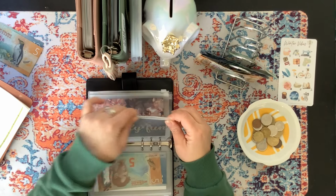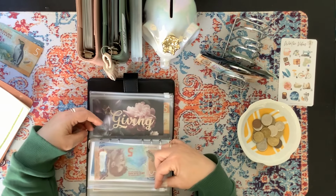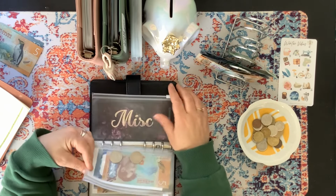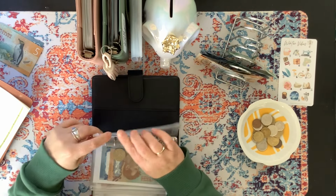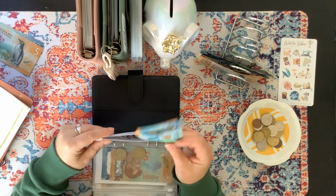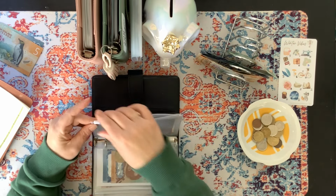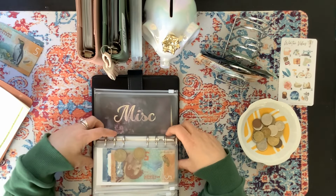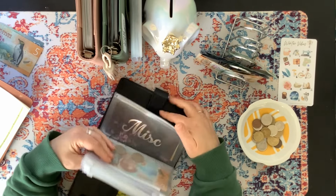A lot of this cash is going to debt, so I'm going to leave gifts, which has 15, giving, which has 19, and miscellaneous has 20, I think. Yeah, it has 20 in there, just in case I run out of money in another envelope and I need something urgently. Out of these envelopes, I can take it from Misc.